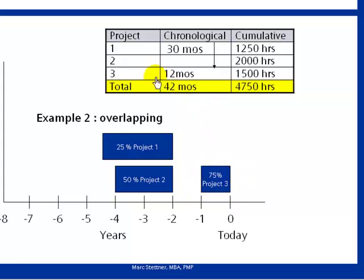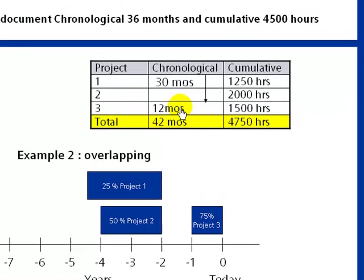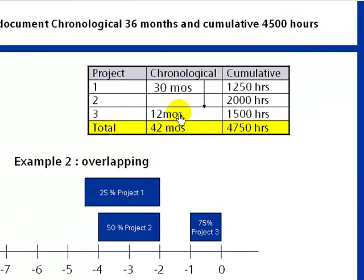Well, come back up to our table. We will get 12 months chronological time for that project. It's not in parallel with any others. And we would get credit for 75% of 2,000 hours over the last 12 months, or 1,500 hours. So now let's add up our totals. Our cumulative hours, we're going to get 4,750 hours, so that qualifies us. And chronologically, we would get 42 months, and that qualifies us. So this is the way that we can document overlapping projects.